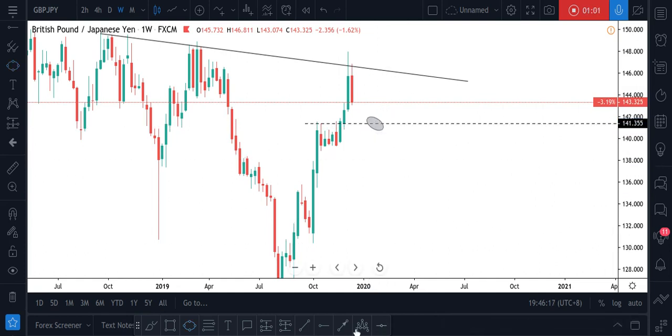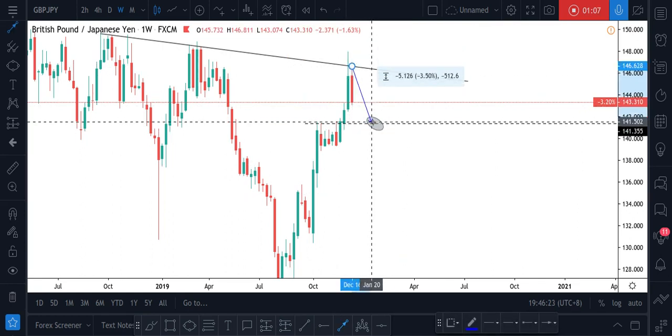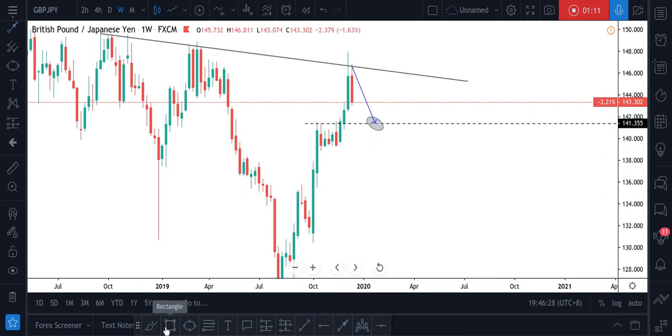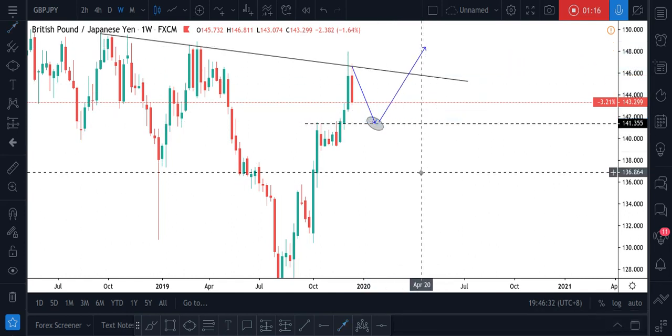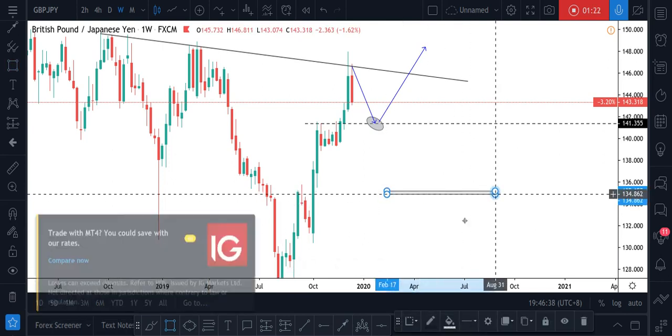Now, why do I say that? Because what I want to see from this pair on the weekly time frame is for it to basically move into this area around here. After it moves into this area, I will be looking for a nice buy opportunity for this pair. Why do I want to buy this pair? It's very simple. Let me quickly explain to you guys why I want to buy this pair.